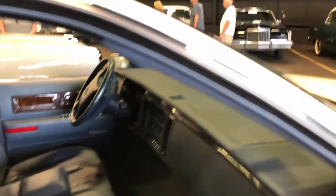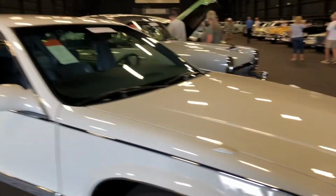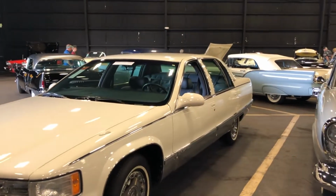Very nice looking back seats. This is actually in really nice shape. There's all the details about it. But I'm very surprised to see this without a vinyl top, but in some ways that's a good thing, because then you don't have all the issues with the vinyl top and getting water underneath it or rust. I do love these Fleetwoods. Someday I'd love to review one.